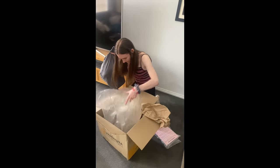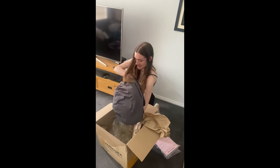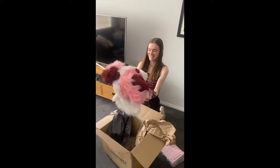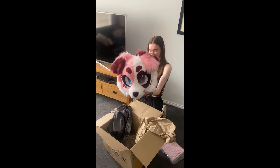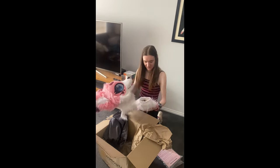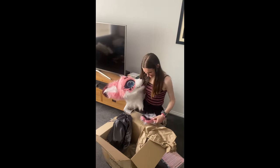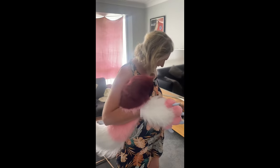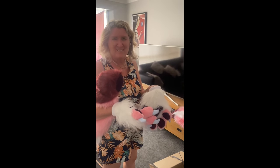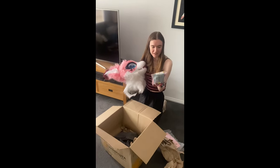Nice fur. I think I'm just going to pull the head out. Oh, it's smaller than I thought. Whoa. Oh, wow. Oh, my gosh. That's so cool. Wow. She's so pretty. They're so cute. Oh, my God. You can't put the other one on when you're wearing one. Oh, that's just sweet. That's my candy. Can I have those?